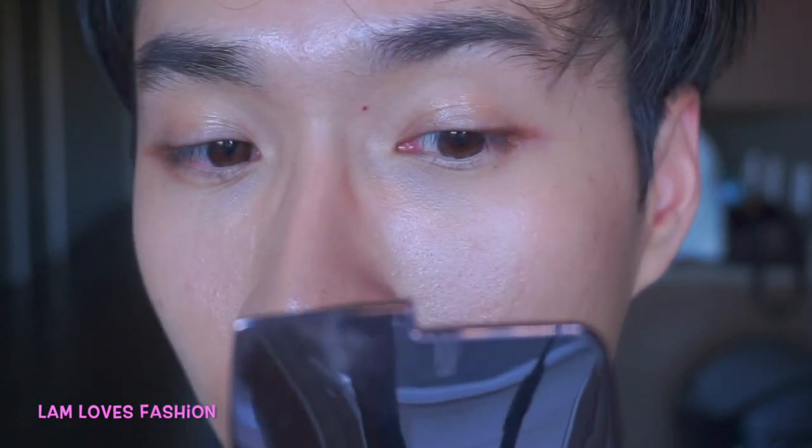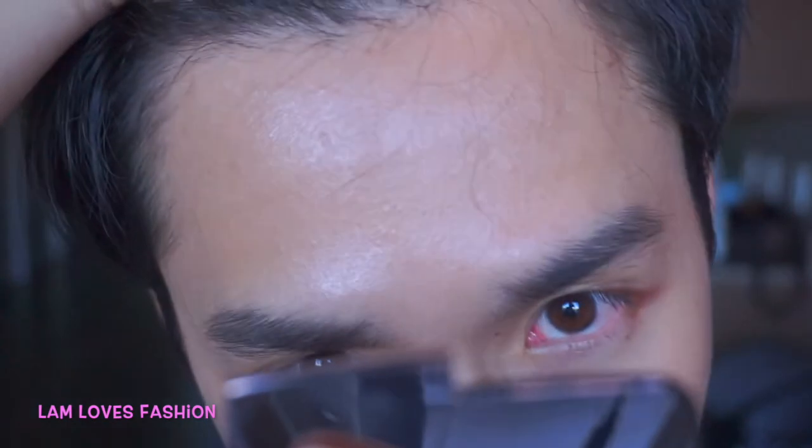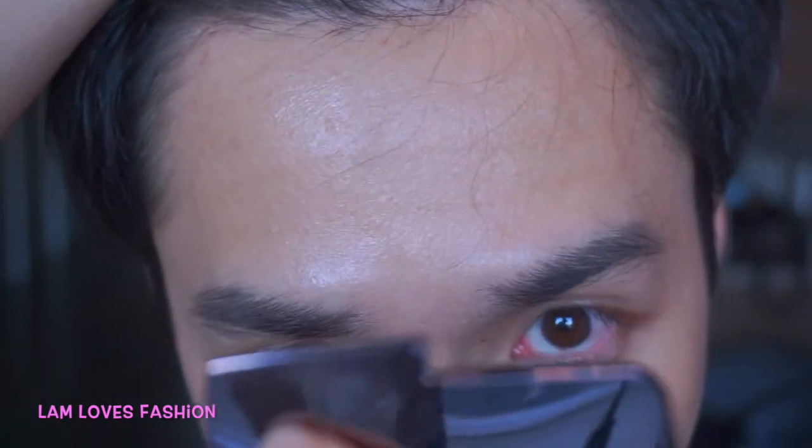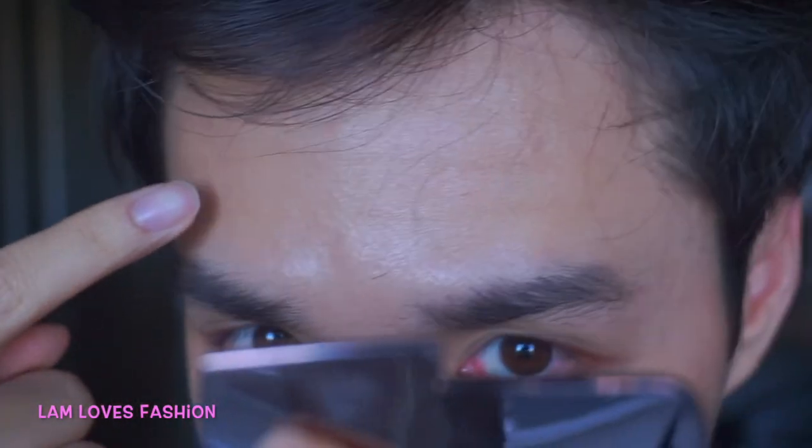But okay, let's look at it really carefully. Under the eye, both sides are doing pretty good, about the same. On the forehead, I would say the Too Faced side here is less oily than the Marc Jacobs side. I think you can tell on the camera, this side is a little bit more shiny.